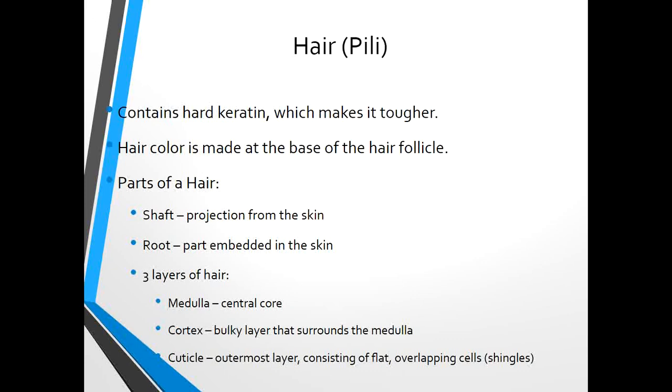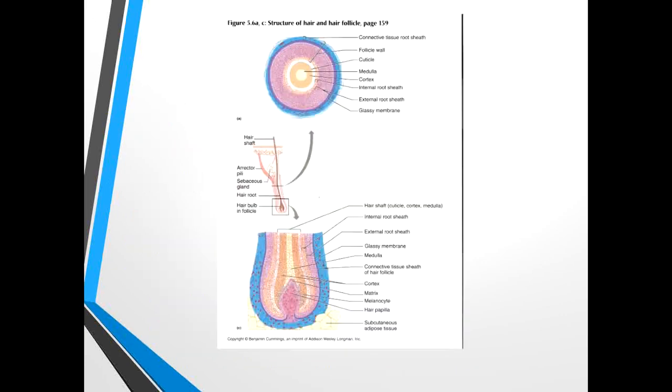The cuticle is like shingles that overlap on top of our hair. And when we do things like straighten our hair, we actually push that cuticle down. We iron it down so that our hair is straight. When you use shampoos that add body, it causes those cuticles to stand out, almost like shingles being blown up on a roof, and that gives your hair body or more volume. So we manipulate the cuticle to make our hair do what we want so that we can style it or it has the texture that we would like.